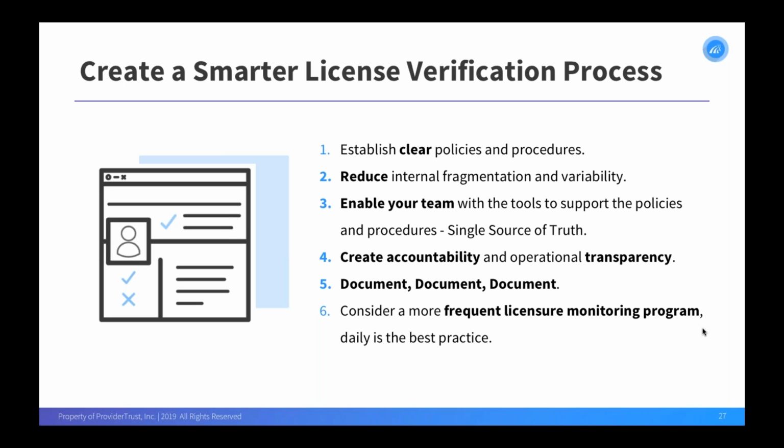And you might even want to consider developing benchmarks, developing key performance indicators on performance. And we know that behaviors are met when we incentivize them. So maybe create some incentives to drive the behaviors that we're looking for. Number 3, enabling your team with the tools to support the policies and procedures. Obviously, we want to maintain a single source of truth here. I think enabling your team with the right resources will pay dividends.